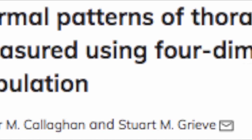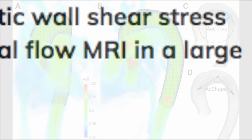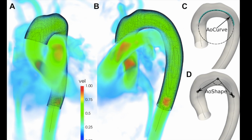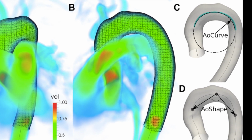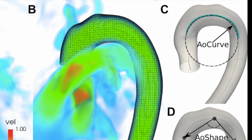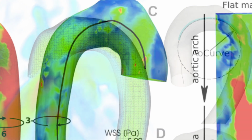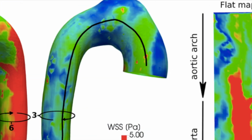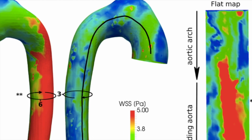Callahan and Greevy measured wall shear stress in the aorta of 224 subjects with normal anatomy using 4-dimensional flow MRI using multiple encoding velocities and an optimized post-processing routine. The spatial and temporal variation in wall shear stress and oscillatory shear index were analyzed using a flat map representation of the unfolded aorta. The influence of aortic shape and velocity on wall shear stress were evaluated using regression analysis.